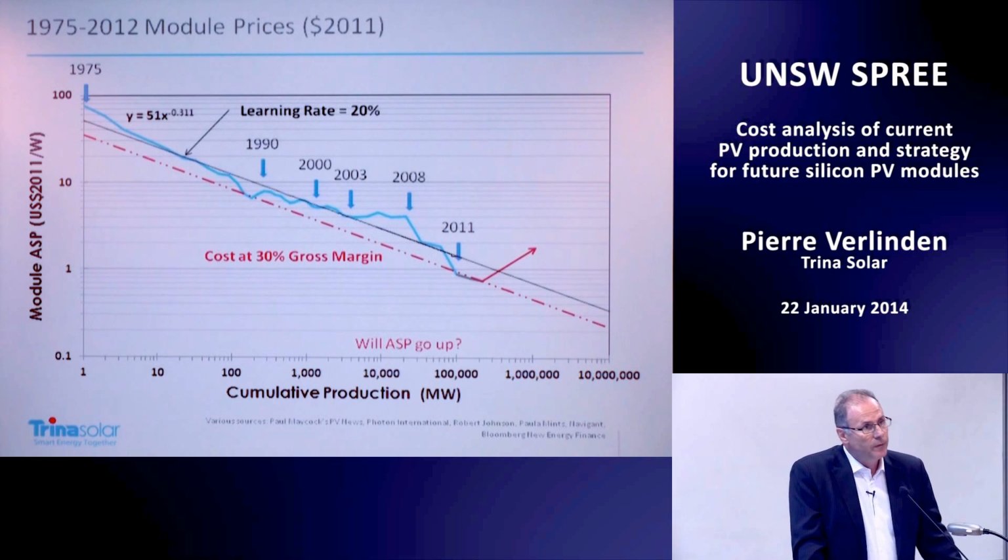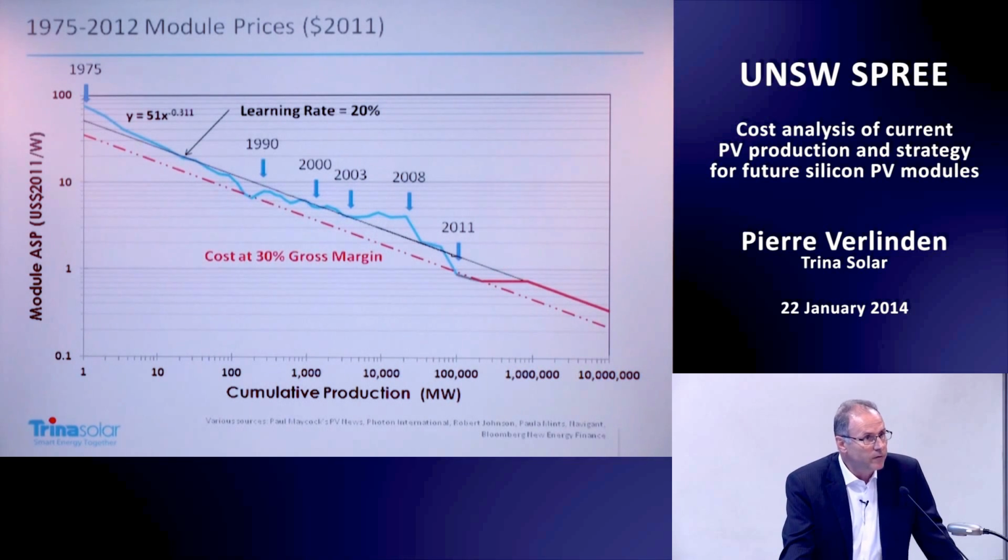Would the price increase? Yes, it has increased this year, and it's quite possible. And there are some reasons why that could happen. Although it will not happen as fast as it's represented on this graph, because that will completely collapse the PV market. So the most probable scenario is that the price of PV module will stay more or less constant for a certain period of time until we reach the historical learning curve of price, which is represented by the black line. And then we keep going down, following the cost plus a certain markup. So this is the most probable scenario.